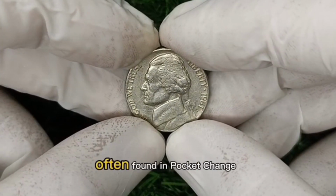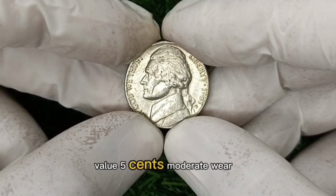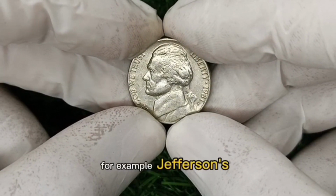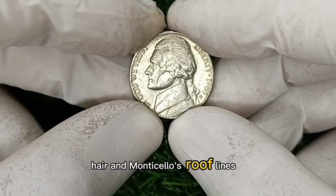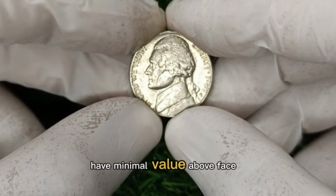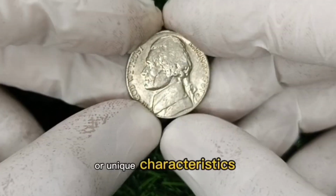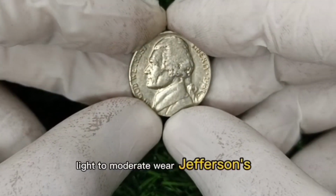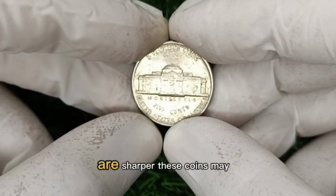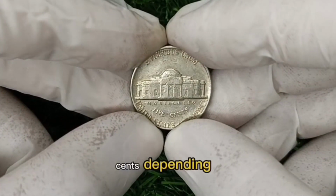These coins are often found in pocket change and hold only face value, 5 cents. With moderate wear, more details are visible. For example, Jefferson's hair and Monticello's roof lines can be distinguished but are flat. These coins have minimal value above face value unless they exhibit errors or unique characteristics. With light to moderate wear, Jefferson's face and hair, as well as Monticello's details, are sharper. These coins may be worth 10 to 25 cents depending on demand.